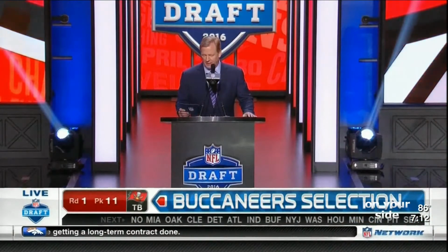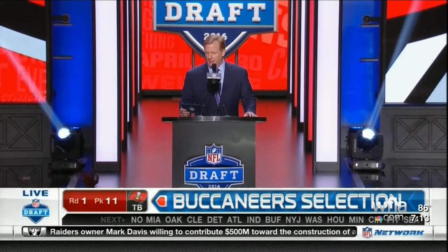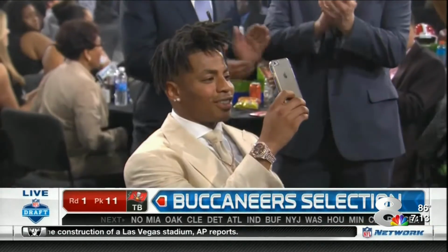With the 11th pick in the 2016 NFL Draft, the Tampa Bay Buccaneers select Vernon Hargreaves III. The newest Tampa Bay Buccaneer, Vernon Hargreaves III.